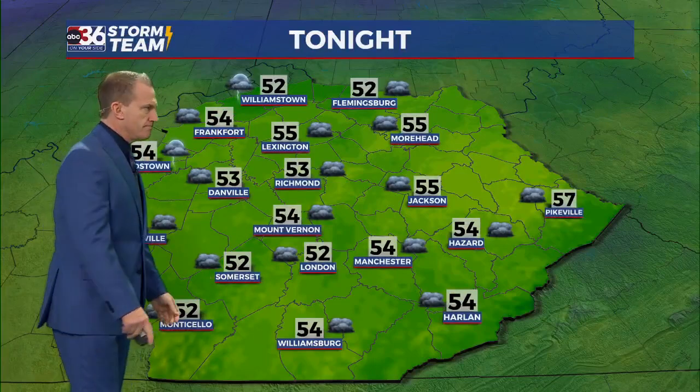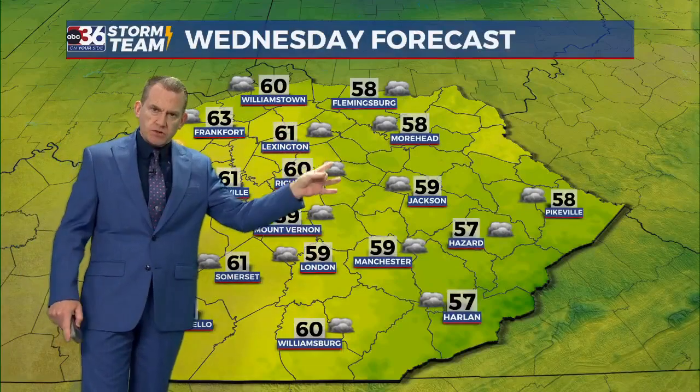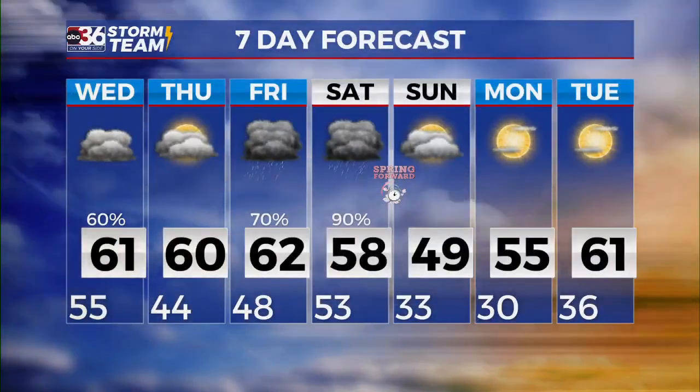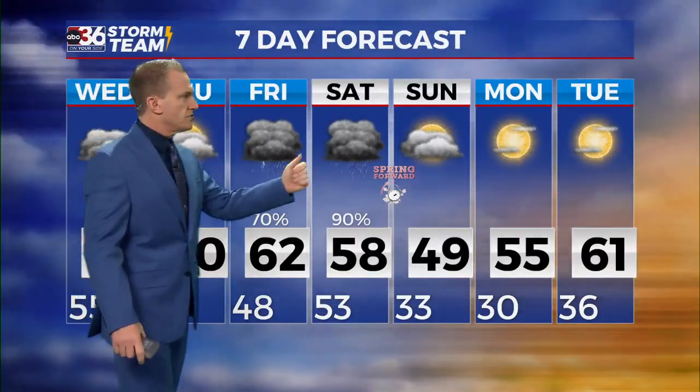So tonight, keep that rain gear handy. We'll be in the low to mid 50s in the morning. Coming up tomorrow, upper 50s to low 60s, depending on the amount of shower activity we see. Looking ahead here, drying out on Thursday. Hopefully we'll squeeze a little bit of sunshine in, and then there's your next storm system.